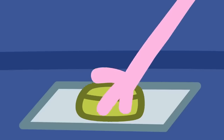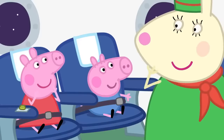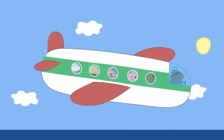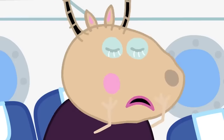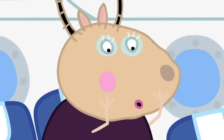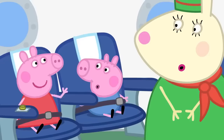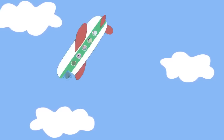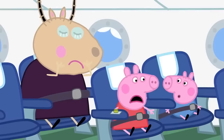Can we go lower instead, Miss Rabbit? Certainly. Oh! Whee! Let's do a loop-de-loop. Oh! I don't think that worked either, George.